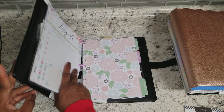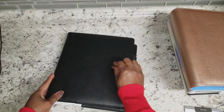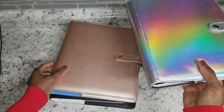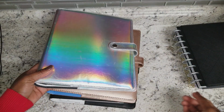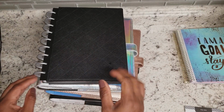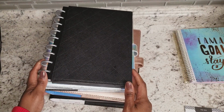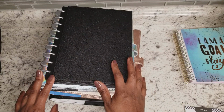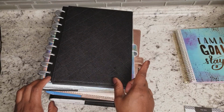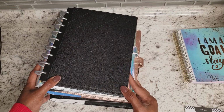So these are the balance of the pages, and I have them stored in the deluxe cover and the snap-on covers. So that's 1, 2, 3, 4 classic size planners that I will be using. And this one is a new addition for me, so I don't have it stored in my all-in-one as yet.